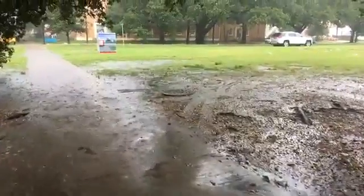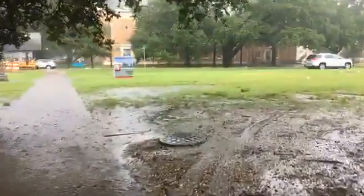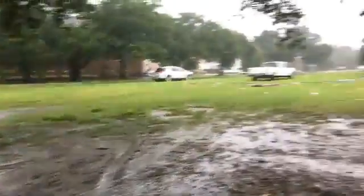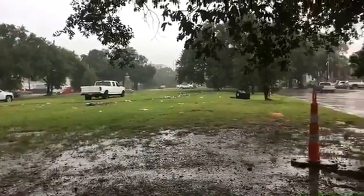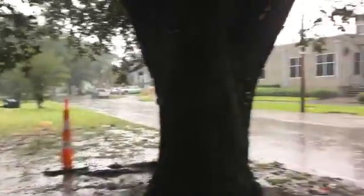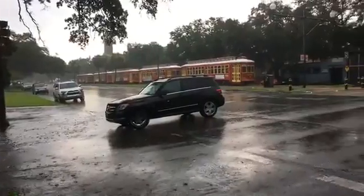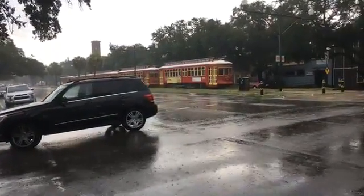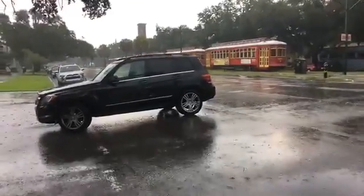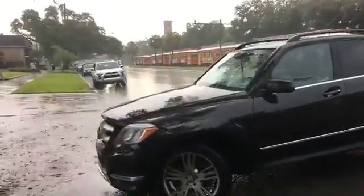Someone says it looks like a scene from The Walking Dead. Yeah, it's a little post-apocalyptic out here, I would say. A little more action on Canal, so at least you get the sense that people are up and about. But this is a car that's just in the intersection, stopped. Looks like they just had to leave it. That's right at Jeff Davis and Canal.